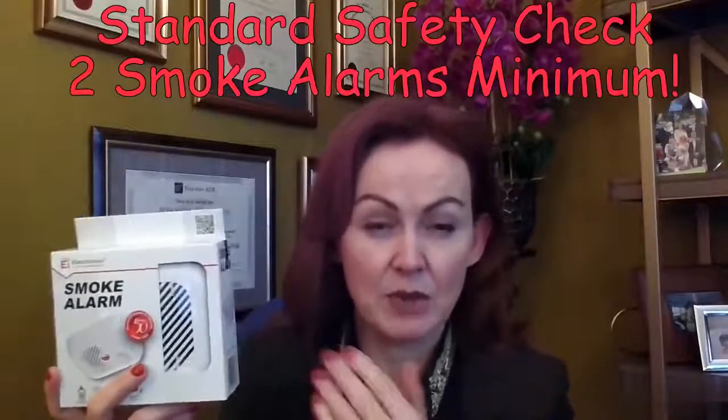So in our standard safety check, we put 2 of these up, and I'm talking about a standard 3-bed semi-detached house. So that's 2 of these so far.